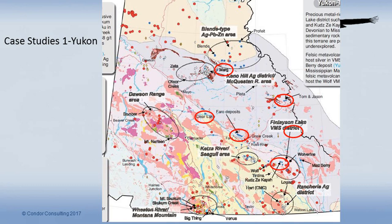I've jumped over to one of the early camps. Oh, okay, that's the next thing. That's giving me a preview. In the Faro district, we're going to see some data later on today up in the Howard's Pass, Tom and Jason area, which is more classic SEDEX.